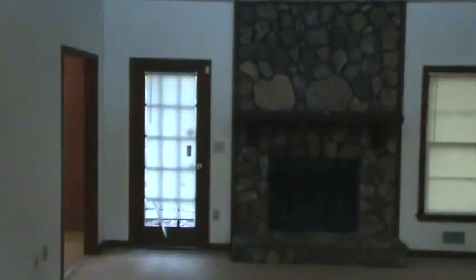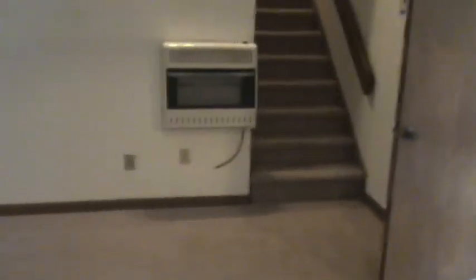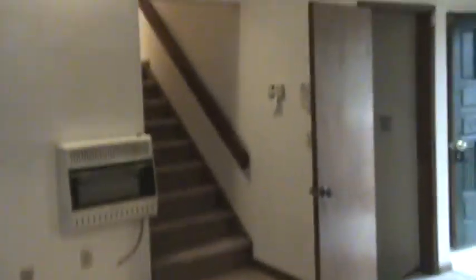Got a vaulted ceiling in the living room. Nice size space. You got a stone fireplace, floor to ceiling. That French door goes out to the deck. The deck could use some freshening or just clean it up with a nice coat of stain, but the carpet's mint. And this is a prime example of a property that could go turnkey for an investor.